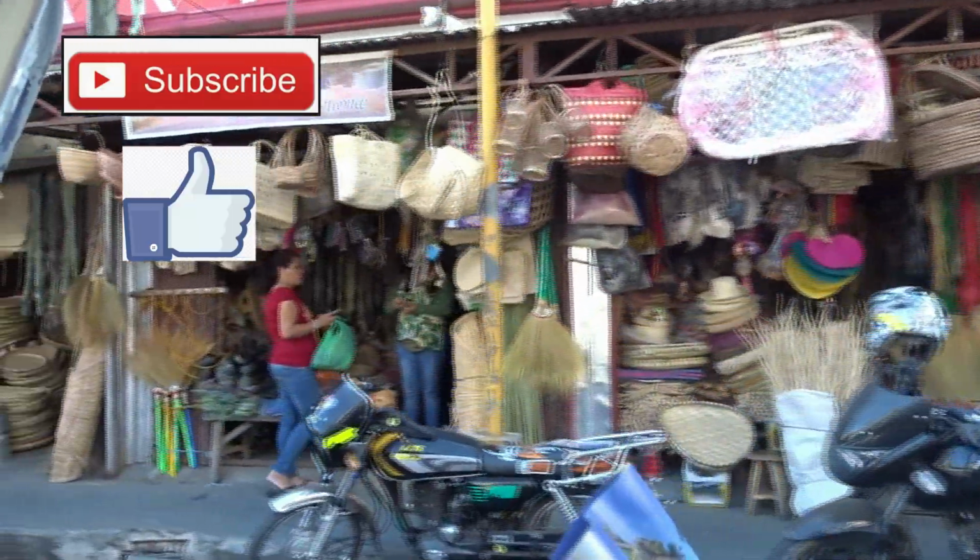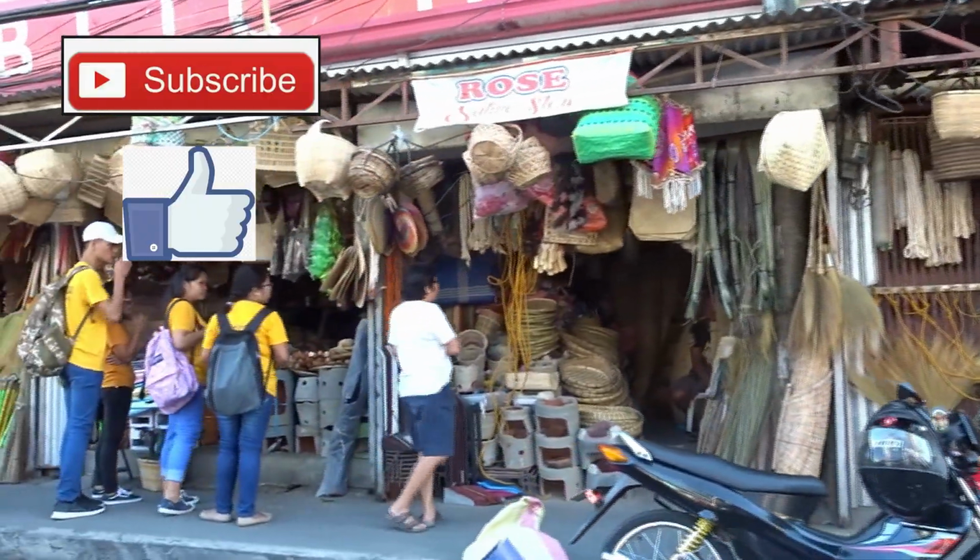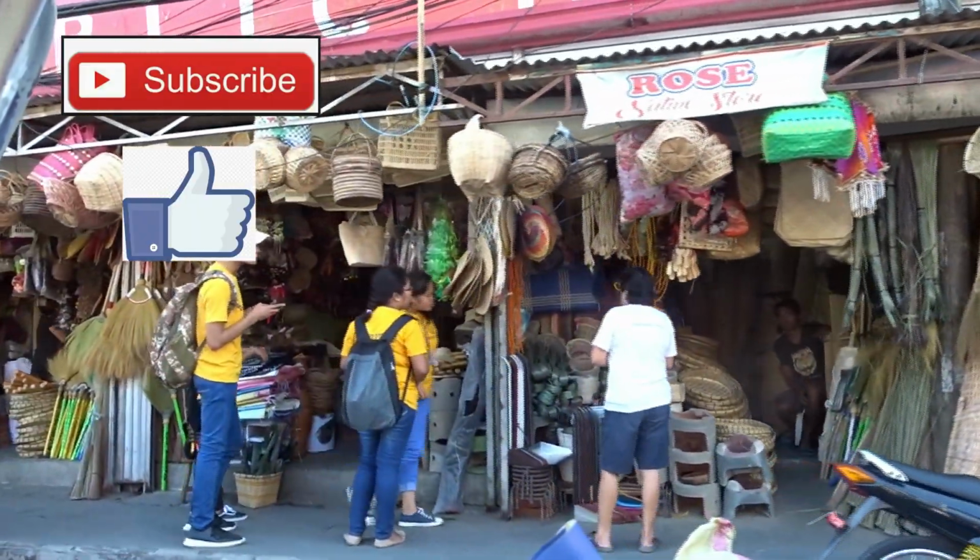It's a 30-minute drive from our hotel, which is Kalibo Hotel. Guys, this is Kalibo's market.